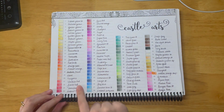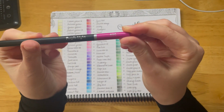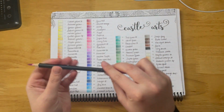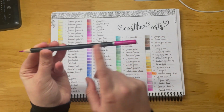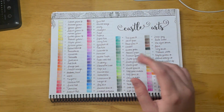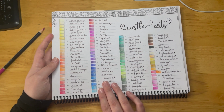As you can see, I have written all the names, and if I just get one out, they are numbered in order, which is so helpful. I really like that, and it does have a number as well as the name. And I would say they pretty much match the colours, they're pretty good. I've not had any problems with breakages, as I said, and the leads seem to be quite central as well. So they're absolutely beautiful colours and they work really well on this paper.